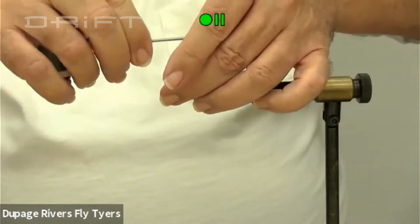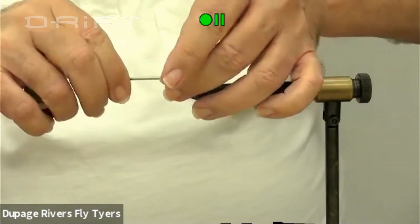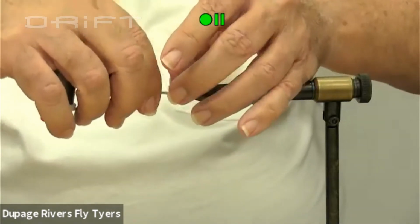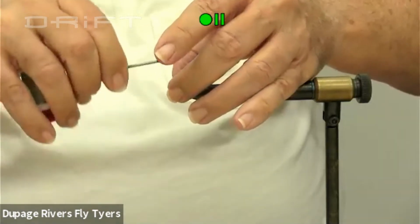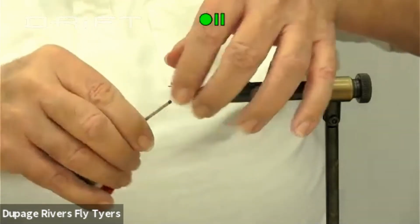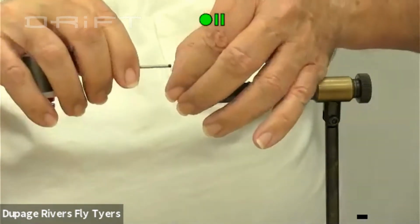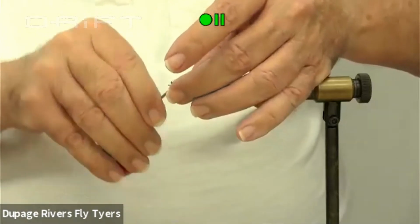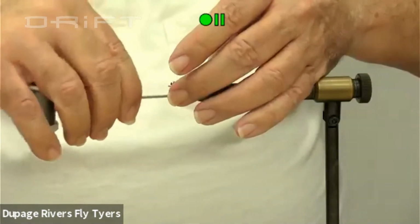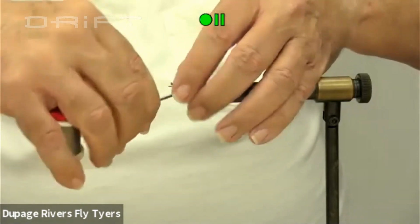I see it. Yeah, I'm having a little problem getting my fingers to work too here. Yeah. All right.